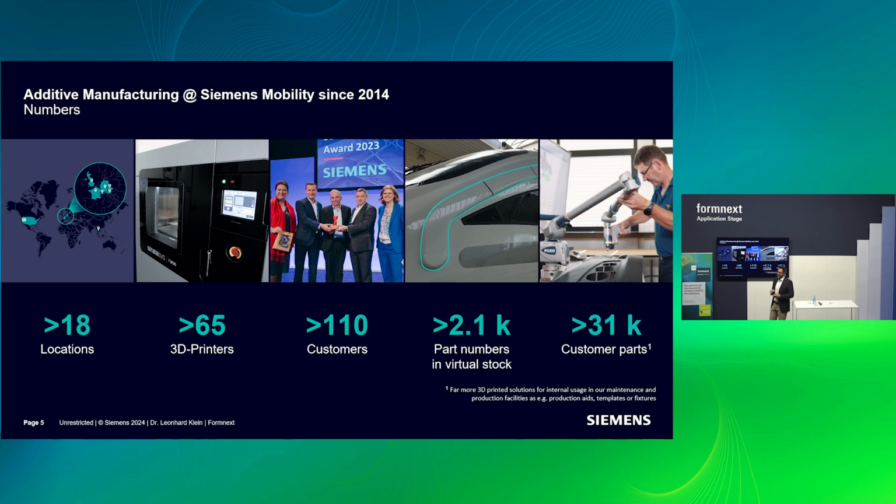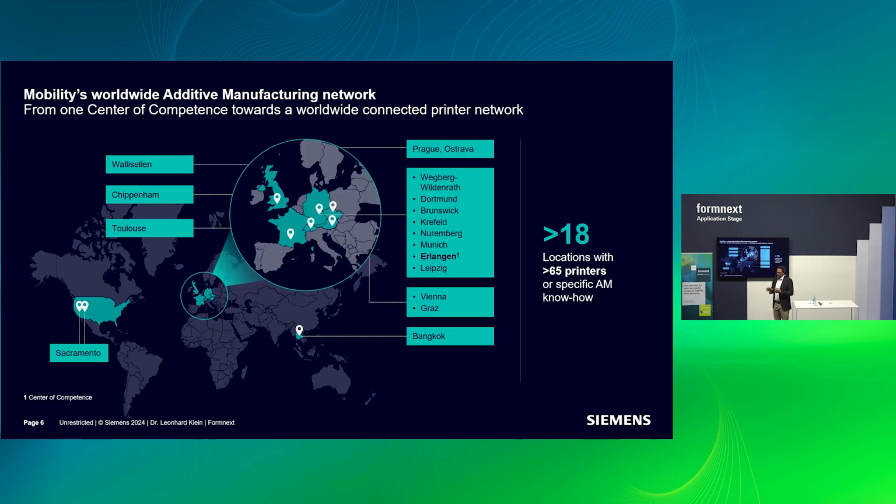So far, we served more than 110 customers with 3D printed solutions. And we have more than 2,000 parts on stock, in virtual stock, so 3D data sets. And in total, more than 30,000 parts printed and sold to the customer. Also quite nice, in the middle, as you can see, we were awarded by one of our major customers, Deutsche Bahn, as best AM supplier in railways. So just a few facts, a few numbers on the global network. Quite Europe-centric, so to speak.